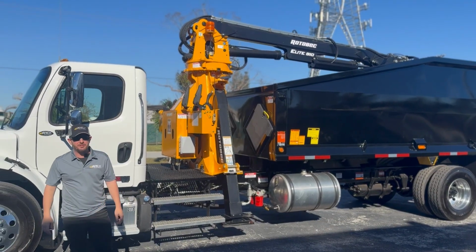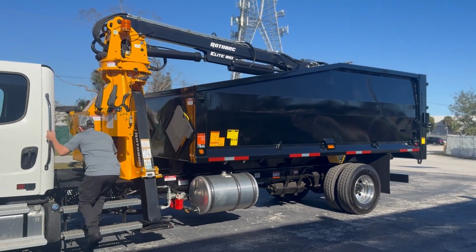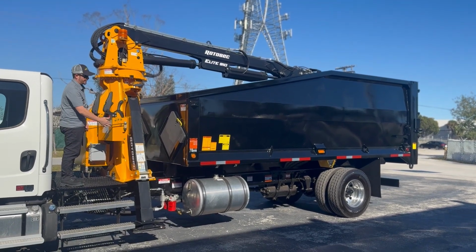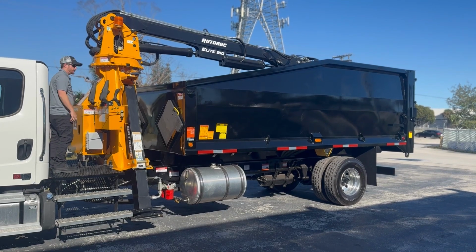A short demonstration on how we start and operate the loader. PTO is already engaged. We climb up at 3 points of contact. The first thing we want to do to operate our loader is to make sure that both armrest sensors are down. We have it on both sides.